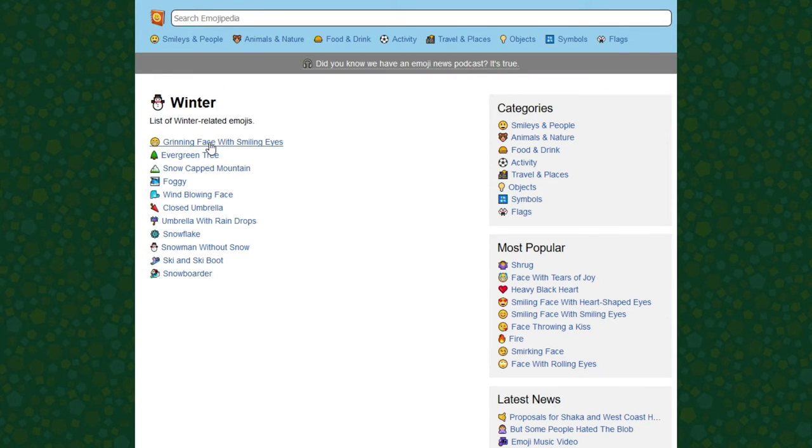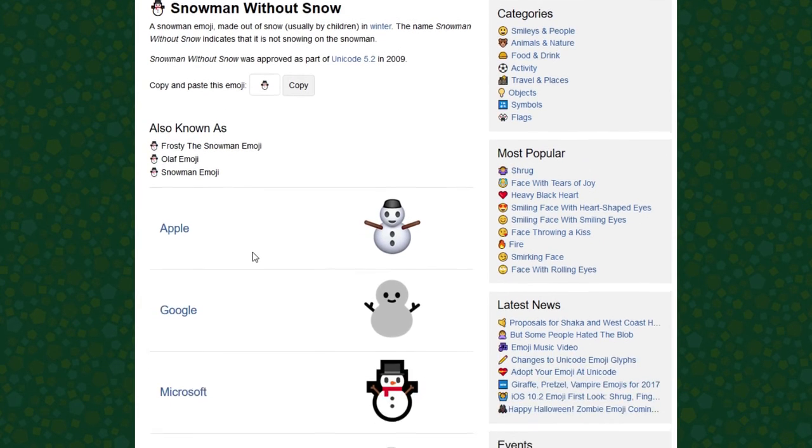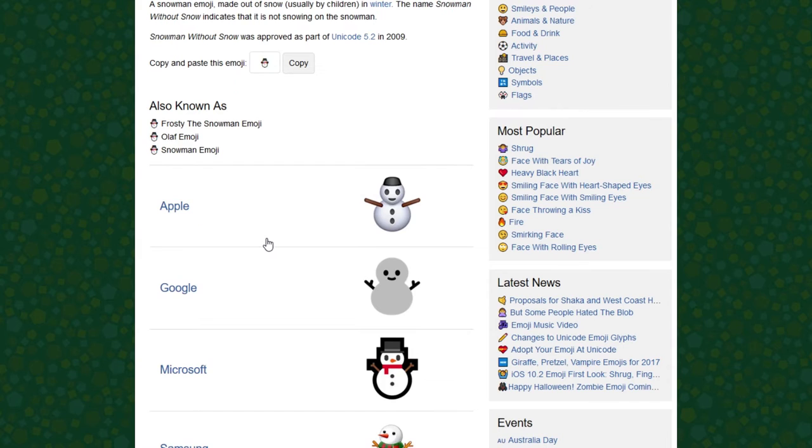Why does that have to do with winter? Winter-related emotes. Snowman without snow. I don't know what that means. Apple's is definitely a snowman. I don't like how the sticks are just laying there in mid-space. They should be in the snowman. It just looks lazy. Same with the hat. It could have used a brim or something.